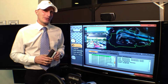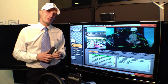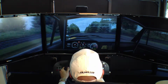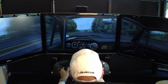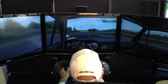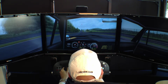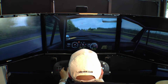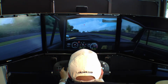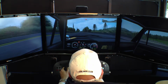So let's go and take a look at what it looks like to go around the Nurburgring, otherwise known as the Nordschleife and the Green Hell. Okay, here we go. 1 lap around the Green Hell. This straightaway is never ending, and we're just about to come to the start-finish line here. And it's right about here. Okay, so let's start our lap.